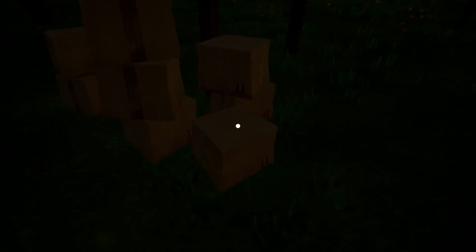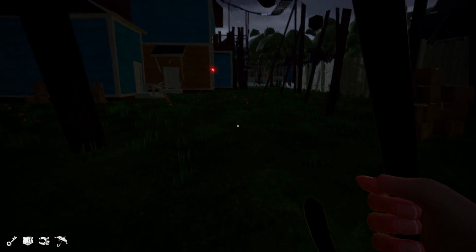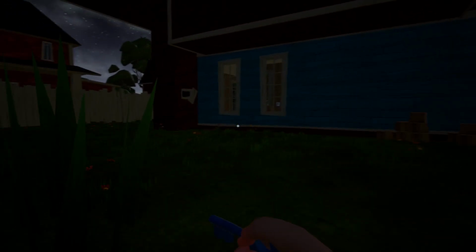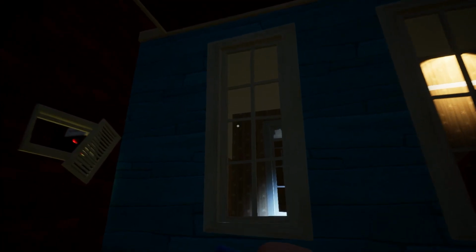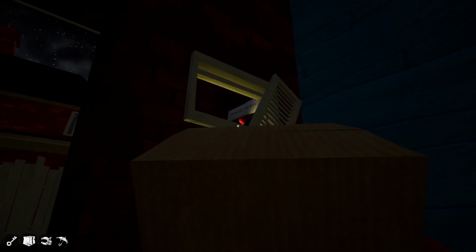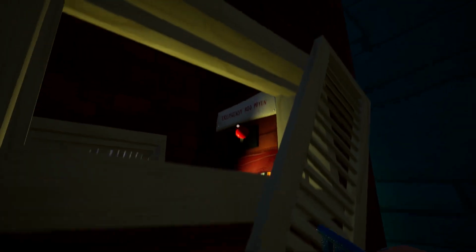Ooh, here's a bunch of boxes. I only really got room for one. Ooh, I wonder if I got Mary Poppins. What's this? Ooh, I can open it. I'm testing that. What's that horrible noise? Oh crap, there's a lever there. How am I gonna get to that? Can I just jump and do it? Alright, let's try.